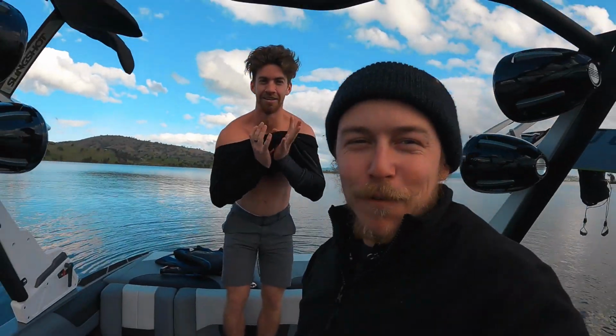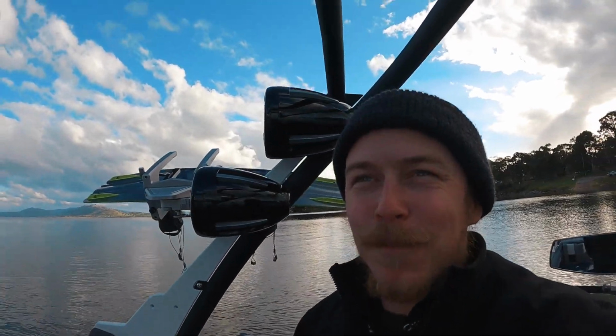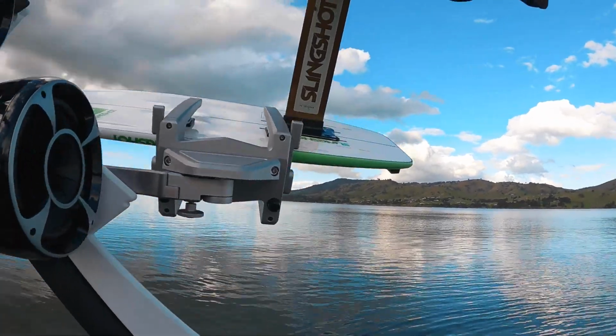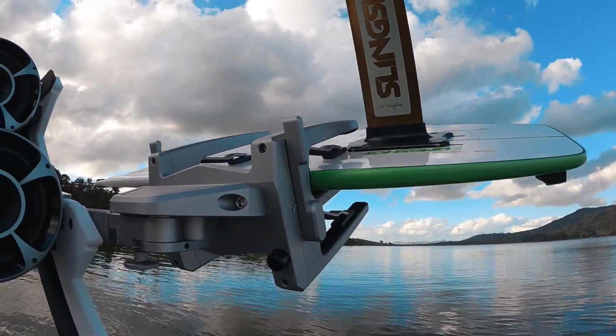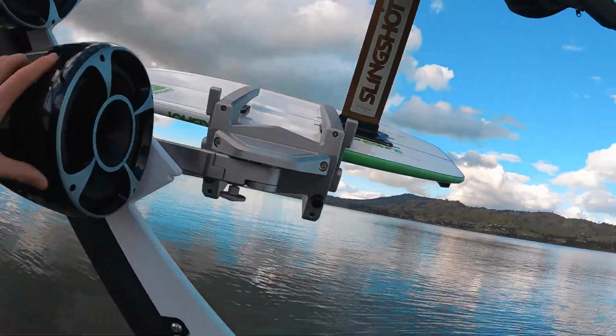Okay, so Matt's about to go for a barefoot, but I just noticed something that I'm going to point out. Matt's got a foil sitting here, right? And where the foil is in the rack, that's a clamping rack, which is actually pretty uncommon for the smaller size Wakesetters.